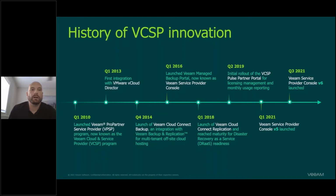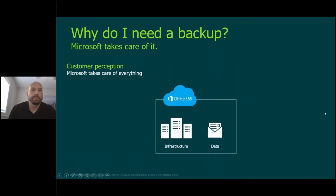But today's talk, we're going to talk about Veeam Backup for Microsoft 365. So if you want to jump to the next one, Roman, we can start to get into that a little bit too.